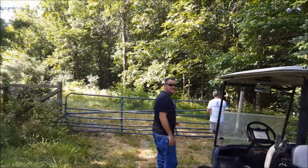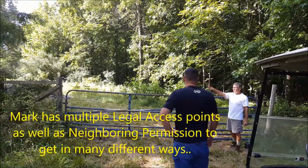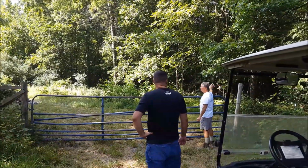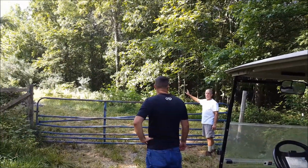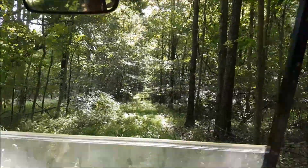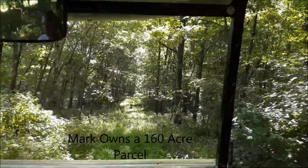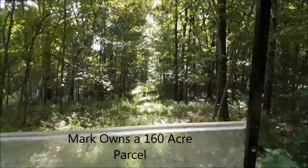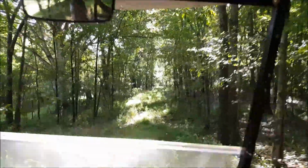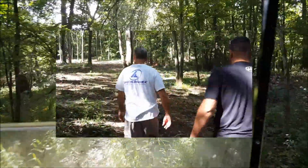This is a neighboring property. I've gotten permission to go through here. My property starts about 150 yards that way. This is another 50 acres that goes down. Again, it borders the Saline River. Basically, I own a mile from the west to the east. Is it like a rectangle shape, your piece? Basically. The border is the river, so the border kind of undulates with the river.